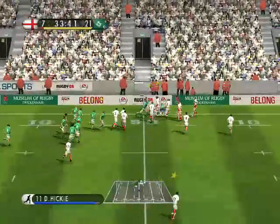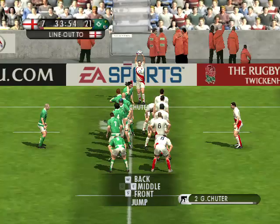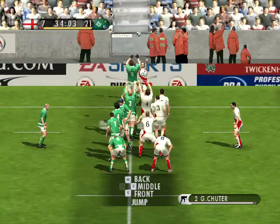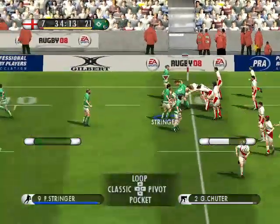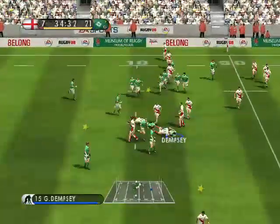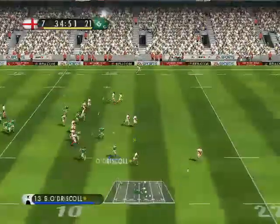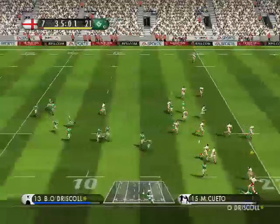Picky. It's in touch. England throwing. That's a good throw. That's a turnover. Good long pass there. The fullback is in the line. Darcy. Punts. Claims it. Kicks downfield.